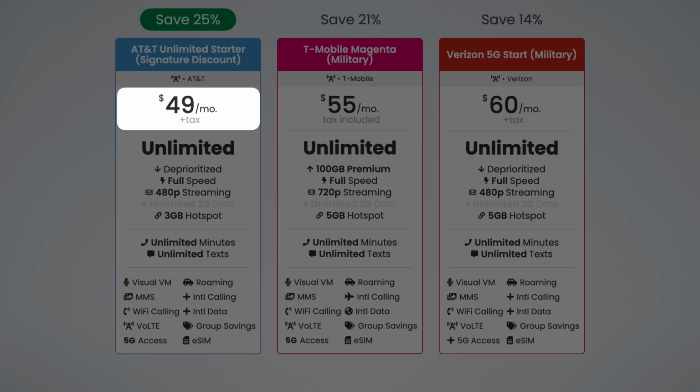In this video, I'm comparing the best cell phone plans for active military members and veterans from AT&T, T-Mobile, and Verizon for both individuals and families. I'll compare exactly what the discounts are and what you receive on each of the different plans, how the features of the plans compare to each other, and help you decide which plan is the best option for you.